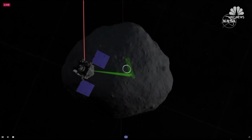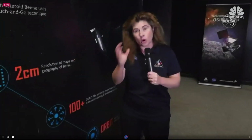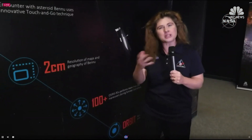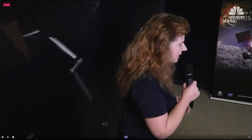There also are some wonderful maneuvers. Bennu is going to be the smallest object ever orbited by a spacecraft. That means there are lots of maneuvers you need to do to orbit something that doesn't have very much gravity. So there are a lot of really innovative techniques that we're going to be doing with OSIRIS-REx. So it's been a relatively long journey. As I mentioned, about 2 years to get out to this asteroid.